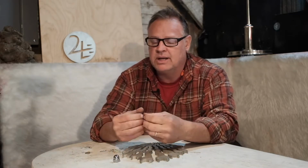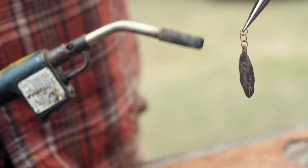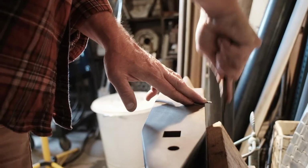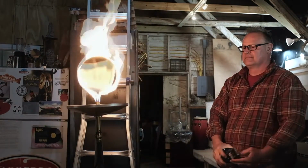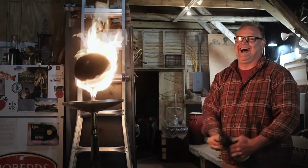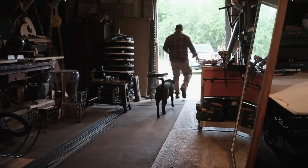I just find it fascinating to use the energy, not just my energy, but using a forge and a furnace to break down material and then recreate it into another form altogether. That's the kind of thing that intrigues me. It's always an adventure, and I want to maintain the adventure.